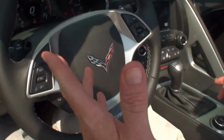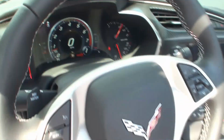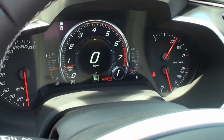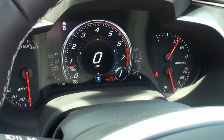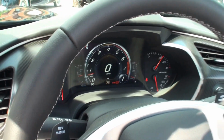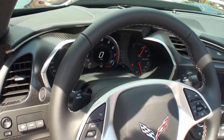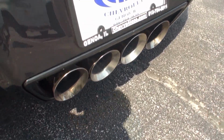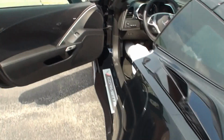There's different modes you can select. You've got a track mode, you've got a weather mode, you've got an economy mode, and then a touring mode, and then a sport, and then back to the track. And it's gonna open the exhaust up. Got it, yeah, I heard that. Yep. I heard that open up. Let me just get that sound one more time. Okay, that's great. Sounds good.